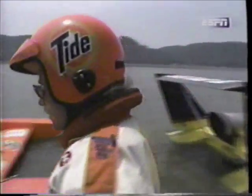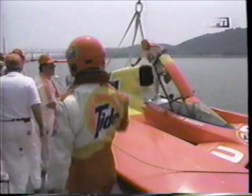A good start on the day for Nate Brown. We'll continue with Heat 2A coming up from Madison, Indiana, when we return with Speed World.